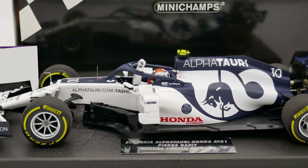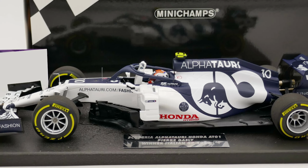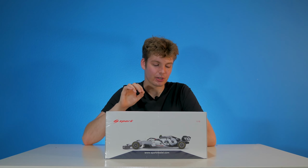I still have to unbox it, but maybe, just maybe, this is the first time I think Mini Champs did the model a little bit better than the Spark version. But we're going to find out how this Spark model holds up on its own. So without any further ado, let's get straight into this box, shall we?